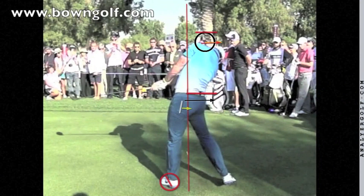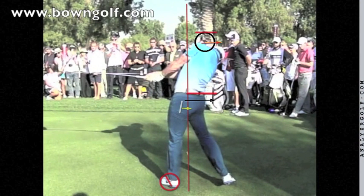Rory really has got an incredibly free release. There's no steering or guiding in his golf swing, which gives him so much fluidity. He always looks rhythmical, in balance, exceptional, a great player to look at.